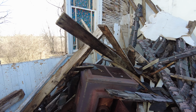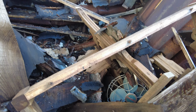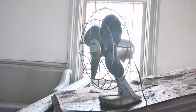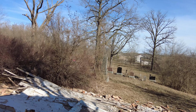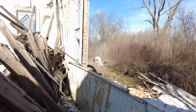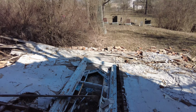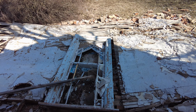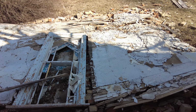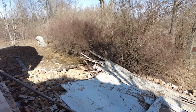So, as we come through here, you can see the fan right down there. There's the fan. And then you've got the furnace. So the wall is all warped and buckled. And then as we come outside, there is the wall that fell. That wall, that window right there used to be the way in. That's how we would get in. Pretty much how I always got in through the years.